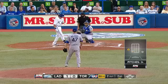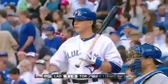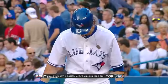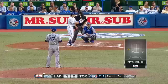I like being that type of hitter where, well, let me just go do my thing. Nobody make a big deal about it. Talk about somebody else and maybe they'll concentrate on some of the big hitters in the lineup and I can go out there and just do my thing. That's what Colby's been doing.